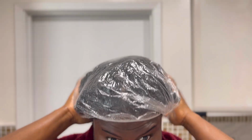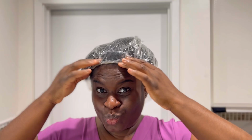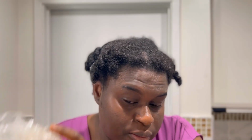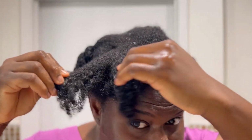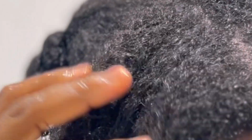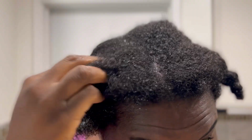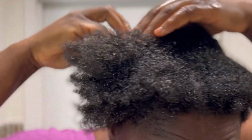Then after that, I'm going to put on a shower cap and leave it for about 1 hour. I'm going to let it sit. And look at how my hair is looking, guys. I'm going to take the braids down so you can tell for yourself how soft, how moisturized, how conditioned this hair is looking. And my curls, they are popping.